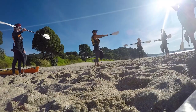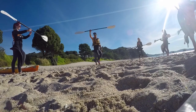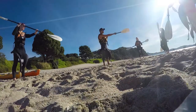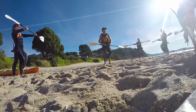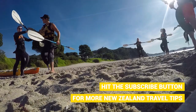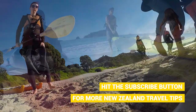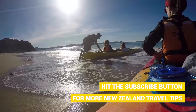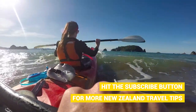So we get to Hahei Beach and the kayaks are lined up on the beach ready for us to go. We meet our guide for the day, Hayden. Hayden does a quick safety briefing and shows us how to steer the kayak. Hayden was like, hey, everybody's looking awesome, bro. Everybody's looking awesome. And then he walks toward Laura and he's like, you're looking awesome, Laura. Just hold it completely the other way and you're gonna look awesome. We go inside the kayak, we get the paddles, and off we go.